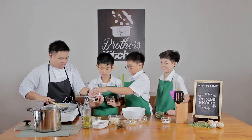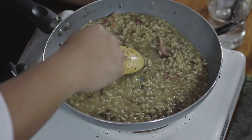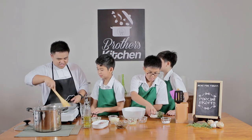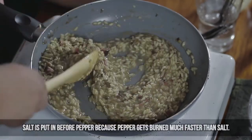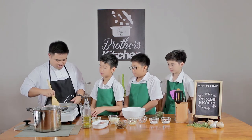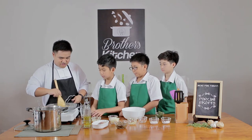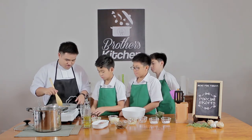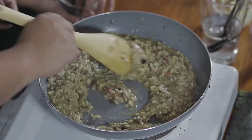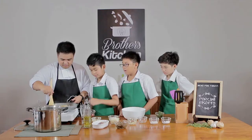Salt. Now, why do you think I'm adding salt before pepper? So that the salt can dissolve first. No, because pepper burns more easily than salt. If I add the pepper first, it might get burned and it might be bitter. That's why I add pepper next, just a pinch. One more. Okay, last one.